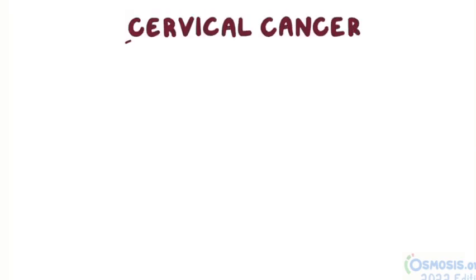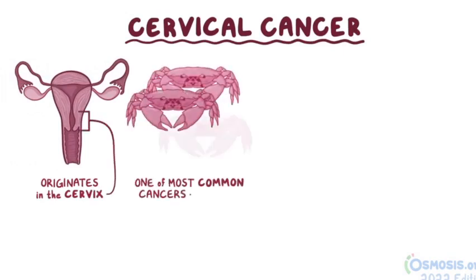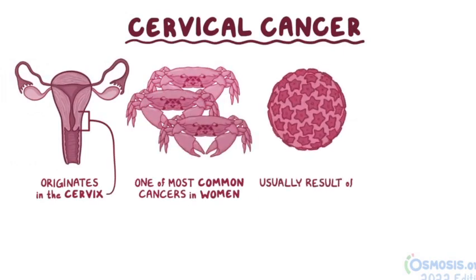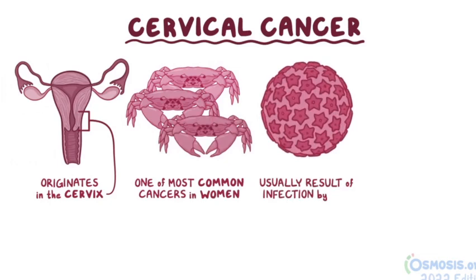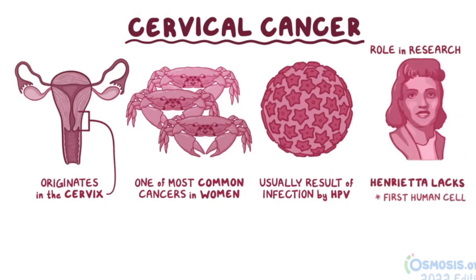Cervical cancer is a cancer of the female reproductive system that originates in the cervix. It's one of the most common cancers in women, and it's usually the result of an infection by the human papillomavirus, or HPV. It has also played a huge role in scientific research thanks to cervical cancer cells from a woman called Henrietta Lacks, which were the first human cells to be grown in a laboratory and which continue to be used to this day in labs around the world.